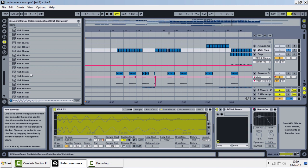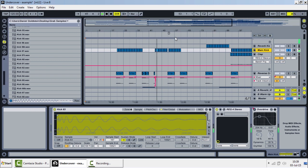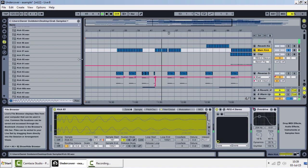So this is just one of those kicks, and yeah, it's just playing in there. It's a good kick. It's got good subby low end. It'll cut through on laptop speakers as well, exactly. It's a little bit thwacky. That's about as much high end as I would want in a kick.